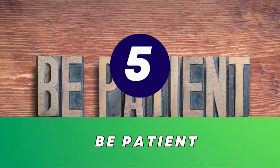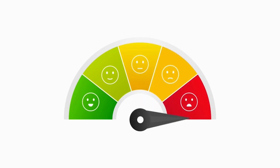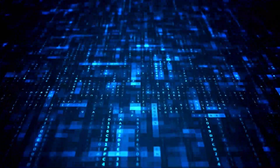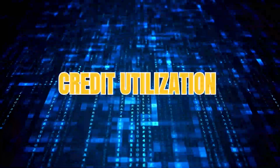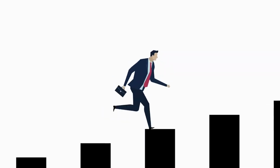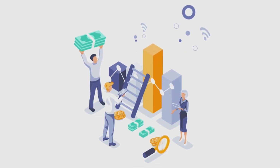Tip number 5. Be patient. Improving your credit score takes time and consistent effort, so don't expect to see results overnight. Be patient and stay committed to making positive changes to your credit habits. Keep in mind that credit scores are based on a complex algorithm that takes into account multiple factors, such as payment history, credit utilization, credit history length, and types of credit used. So it's not just one thing you can do that will instantly improve your score. It's a combination of various actions that you take over time.